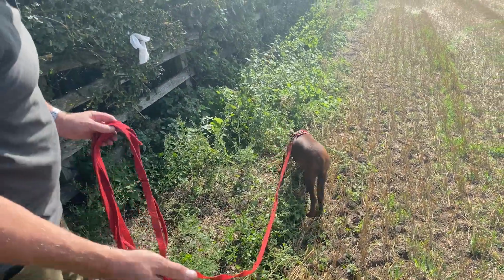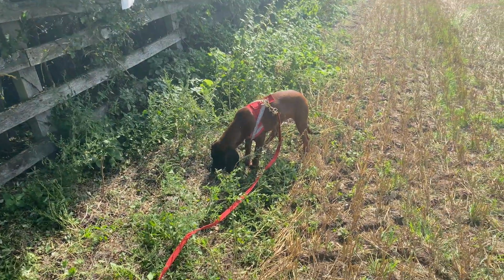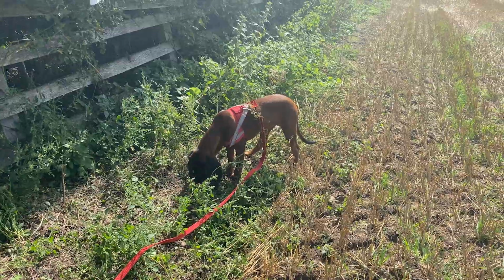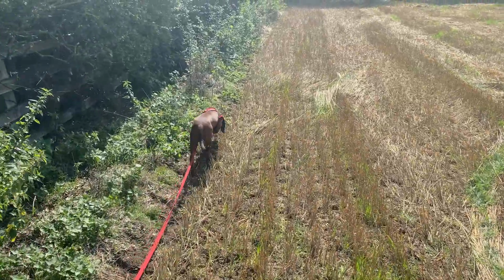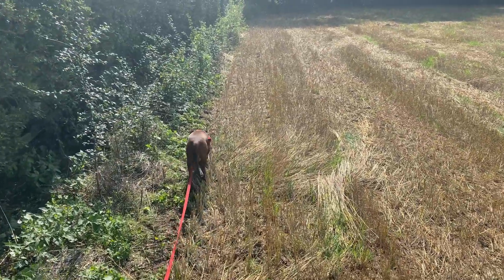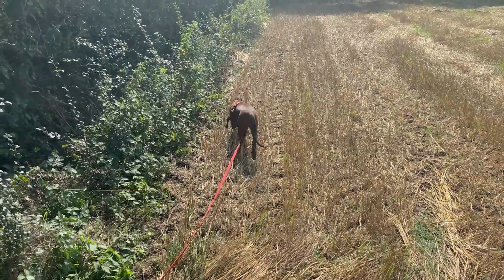There we go, so she's on it now. Good girl. Find the deer, Lola. Good girl. So there's a little bit of meat that I left. Good girl, Lola. Find the deer. So far so good. Find it. Good girl.